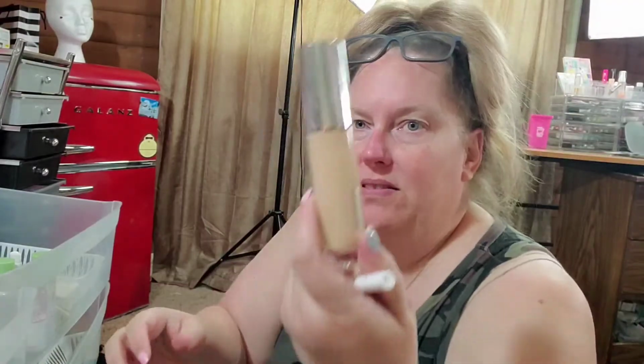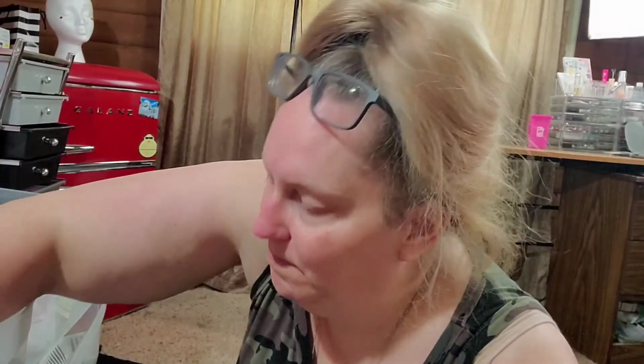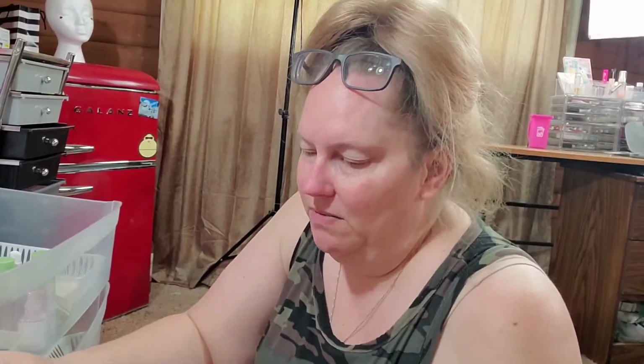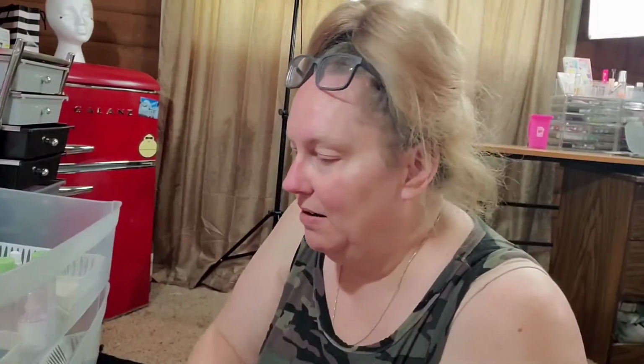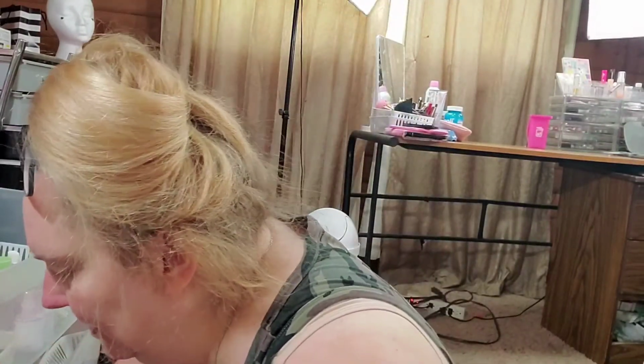Okay, and then I used the Becca foundation. That did get used. I love this foundation. It's perfect. Hank and Henry, what is this one? Okay, I accidentally picked up last week the Blickety Blue. I was wanting the Blickety Black. Again, I think I got that in a mystery box because I don't think I would have gotten the blue.